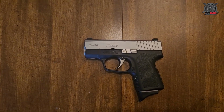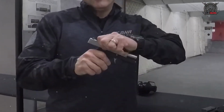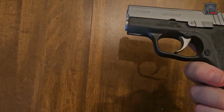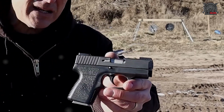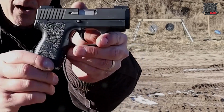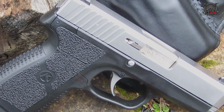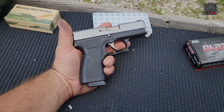The regret factor with the PM9 is often about the trigger. Once you've experienced that smooth Kahr trigger, other pocket pistols feel crude by comparison. People who sold their PM9s to fund other purchases often find themselves searching for another one, only to discover that the combination of quality and performance commands premium prices on the used market.